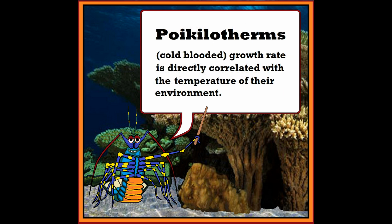Poikilotherms, cold-blooded. Growth rate is directly correlated with the temperature of their environment.